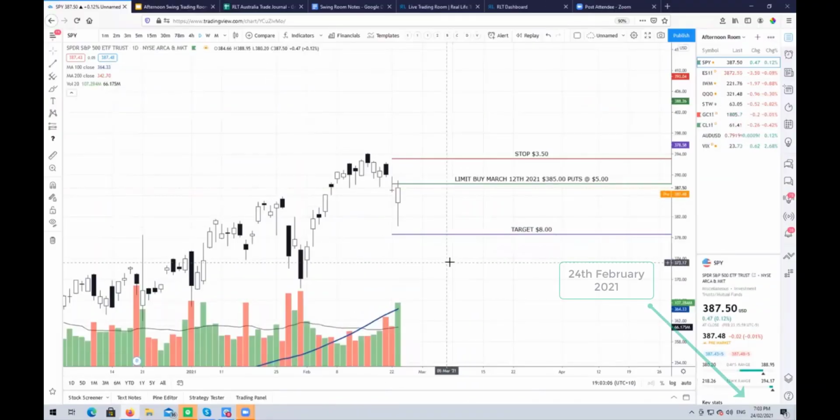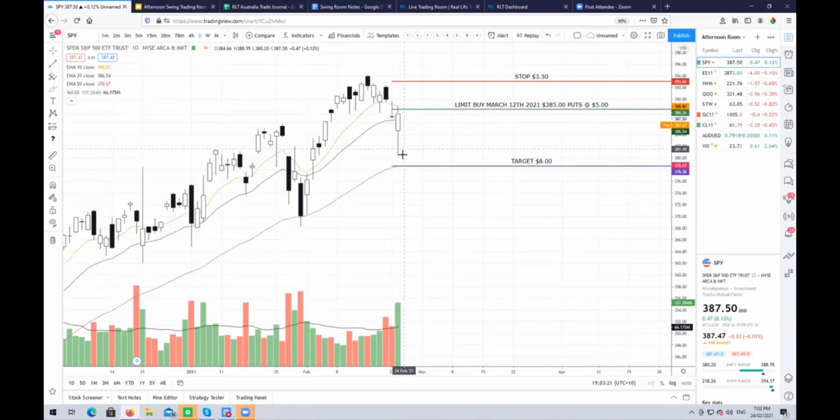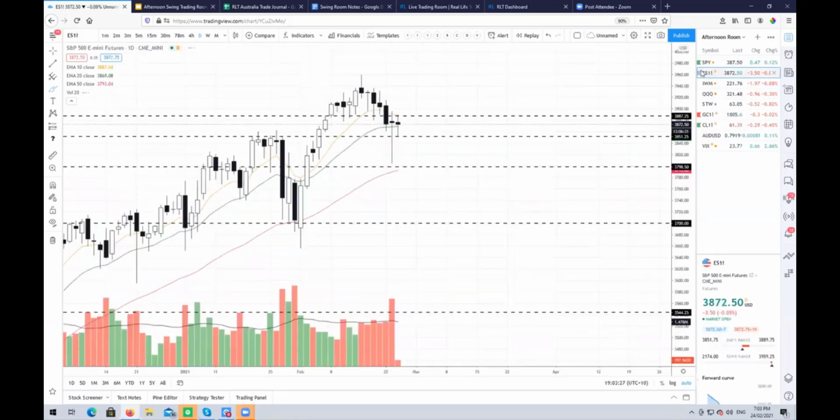So the broader markets, guys, we had a slight pullback. Nothing too phased here. This was a black candle gapping down, which is a retest gap. If you take a look at the short-term moving averages, we were just coming down to retest the 50 EMA. You can see this also on the E-minis.